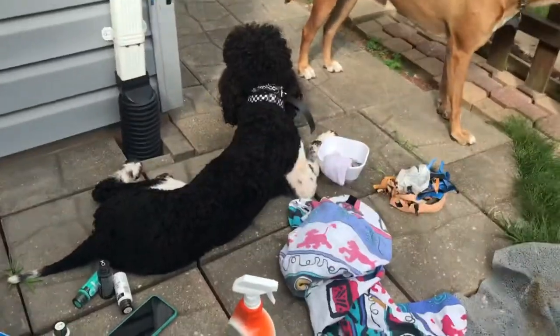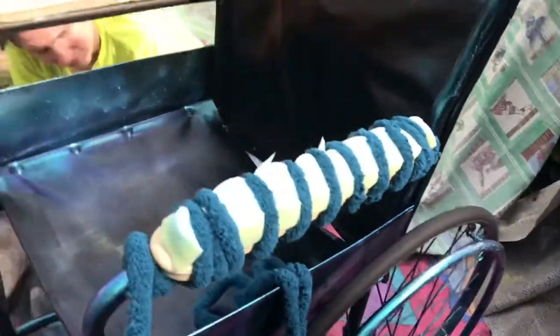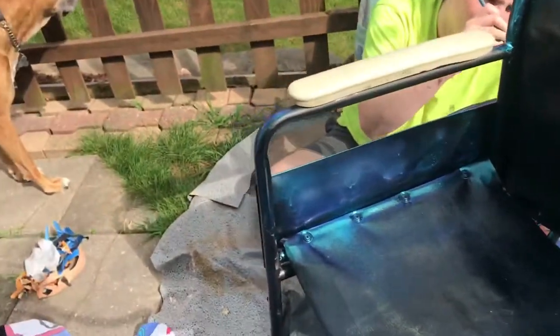We've got all the dogs out here, so. Although we could close the garage door and then. We're trying to watch them, make sure they're not having any issues. But basically, Michaela is painting the wheels black and then painting glow in the dark paint. Woohoo!